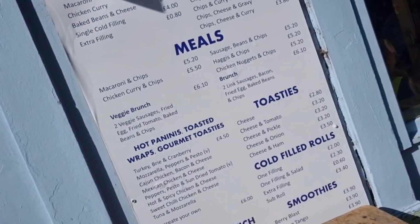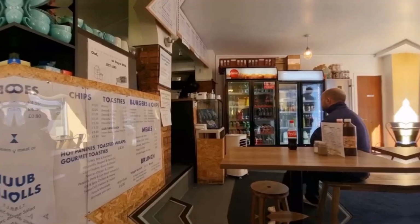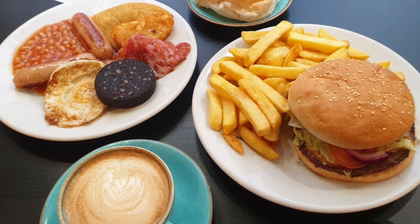Day 2 starts with breakfast at Snacks Cafe. This spot is all about big portions and tiny prices, and it's a favorite among the locals for a reason. Whether you're craving a full Scottish breakfast or just a bacon roll, you'll find something here that hits the spot. It's the perfect fuel for a day of exploring.